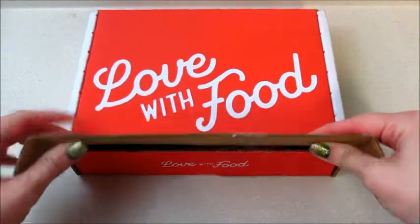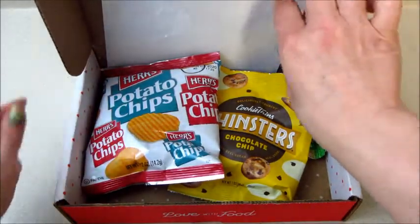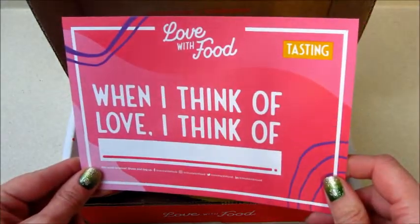Today I have my unboxing for Love with Food. This is the February box and this is the tasting one, so it's a little bit smaller. They do have a deluxe which comes with twice as many snacks. So here's a little card on the inside.